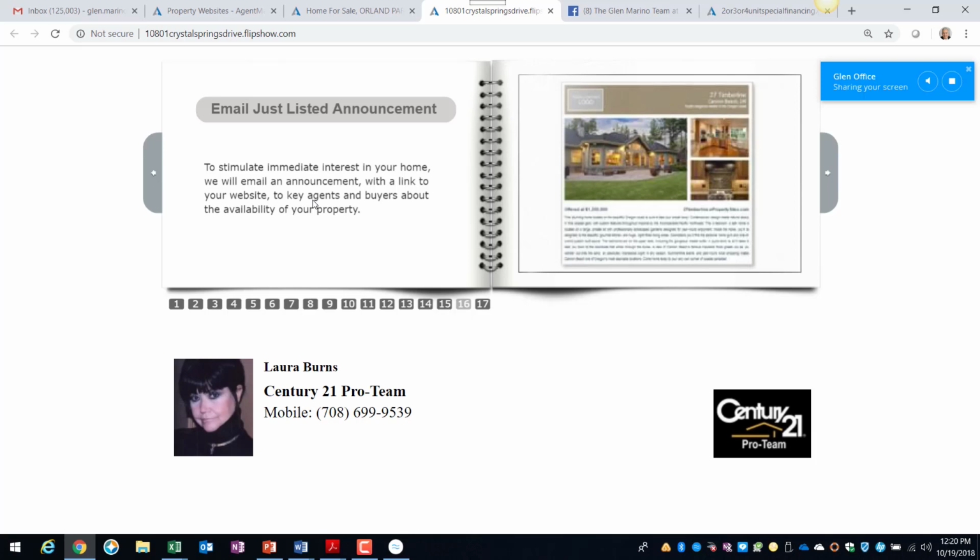My job as your Rockstar agent is I'm going to let all the other agents in my office know this is the latest listing of mine. I'm also going to send it out to my past clients. Perhaps my past clients have a friend, a family member that might be interested in your home. Your job, Glenn and Rose, with what I sent to you, should you decide to list with me, is for you to send it out to your family, to your friends, to your business associates, letting them know that your home is for sale.